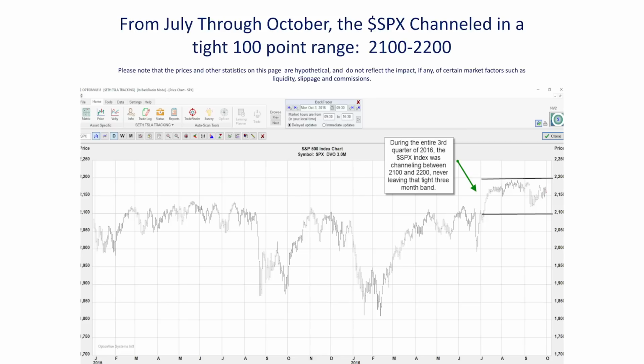The last presidential election, of course, took place in 2016, so let's take a look back at the months leading up to that election, which was on November 8th, 2016. As you can see, the SPX index was channeling between 2100 and 2200 for the entire third quarter of 2016, July through September. A trader could well have developed the thesis that the market was going to continue channeling in that tight range until the election was resolved, at which time it would either break up or break down from that range.